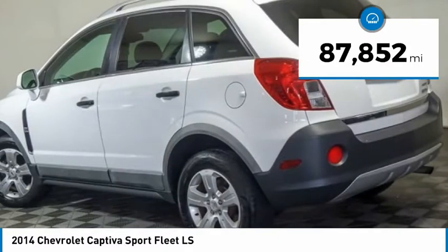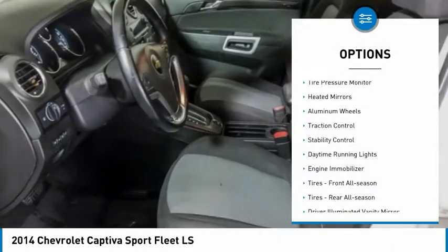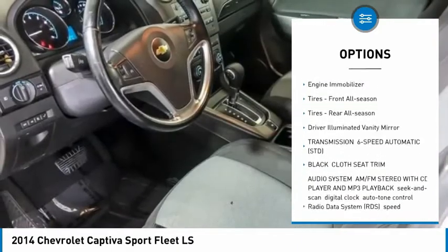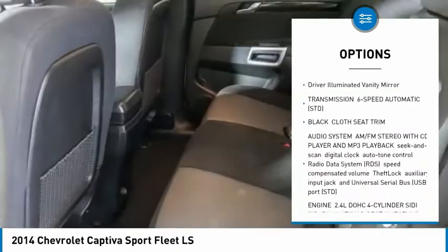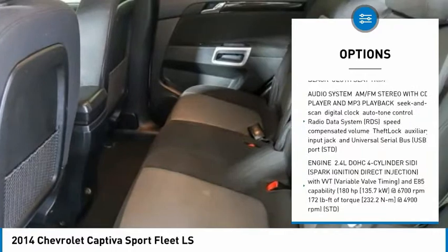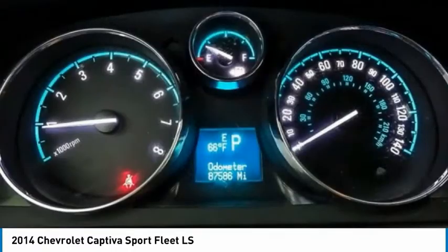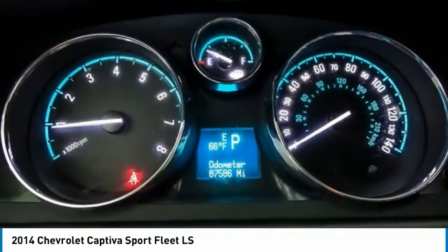Here are some of this vehicle's great options: tire pressure monitor, heated mirrors, aluminum wheels, traction control, stability control, daytime running lights, engine immobilizer, tires front all season, tires rear all season, driver illuminated vanity mirror.